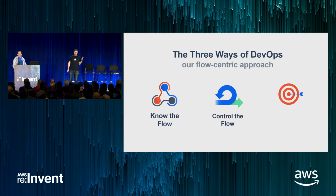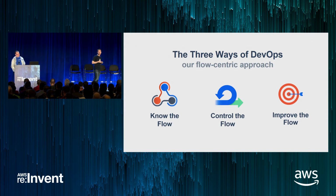But at Atlassian, no matter what the topic may be, we love to put our own spin on things. Renaming everything, it just seems to be a part of our culture. I think it has to do with our Australian heritage. So internally, we found that a more valuable way to think about the 3 ways of DevOps are knowing the flow, controlling the flow, and improving the flow.